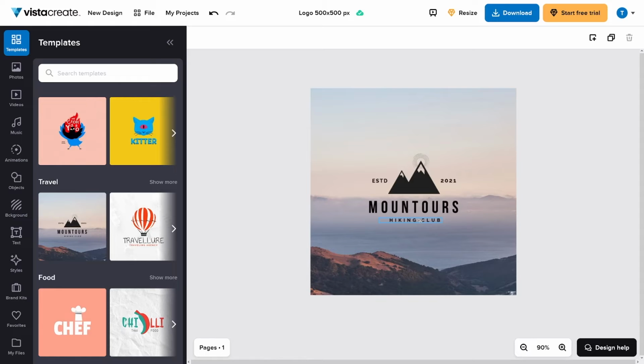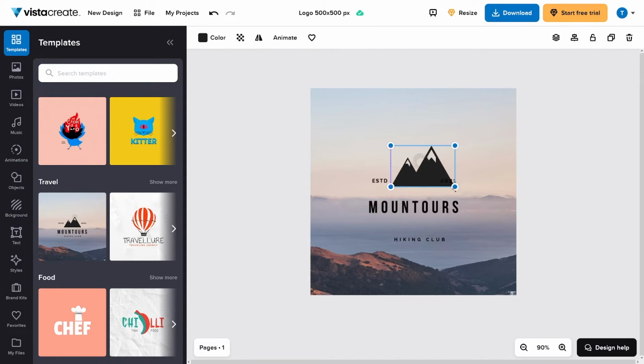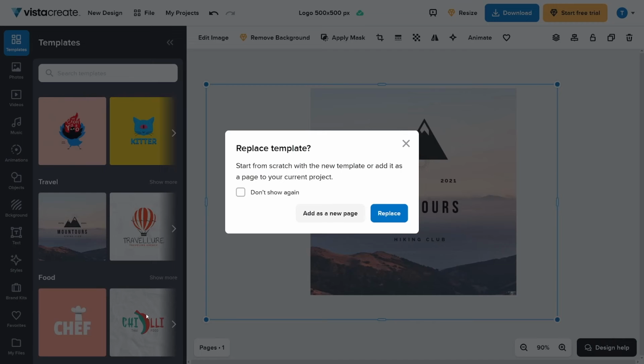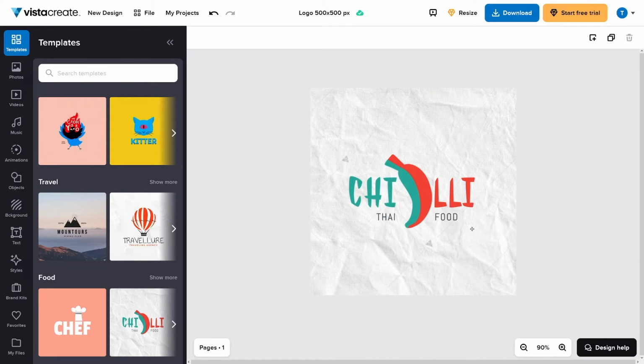It is so easy to get the main things on here. For example, you can move this around, you can change the text inside of it, you can change the size of this, you can do whatever you want to make it look good. And of course, you can always change. You can see that you can start from scratch and replace this one. So if you have a customer who has Thai food, this is a good logo for him, okay? It looks nice, it's simple, yet effective, okay?